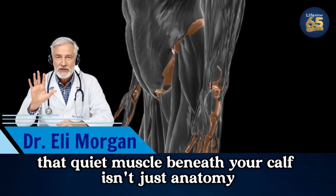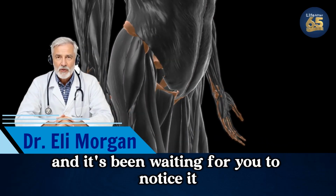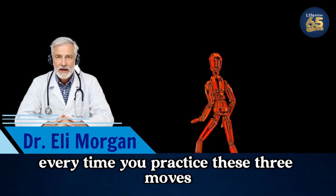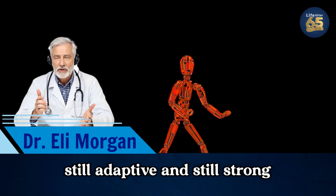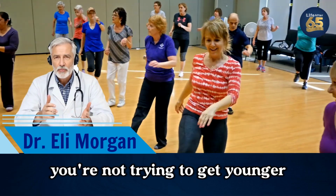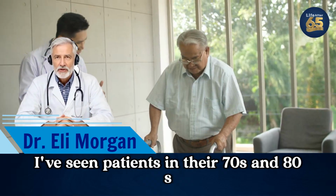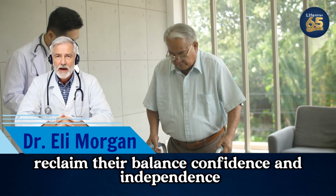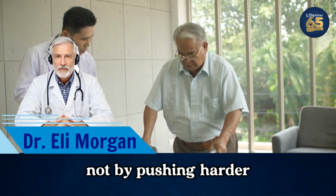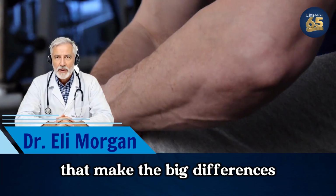That quiet muscle beneath your calf isn't just anatomy, it's your second heart, and it's been waiting for you to notice it. Every time you practice these 3 moves, you're reminding your body that it's still capable, still adaptive, and still strong. You're not trying to get younger. You're teaching your body to move smarter. I've seen patients in their 70s and 80s reclaim their balance, confidence, and independence, not by pushing harder, but by reconnecting the small systems that make the big differences.